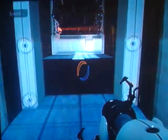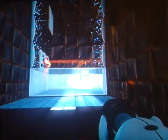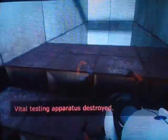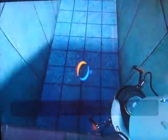Okay. This one also took some time for me, so then I watched the video. At least not this part. This part was pretty easy. Testing apparatus destroyed. Get a jump, use momentum, and do it again. That might take some time.